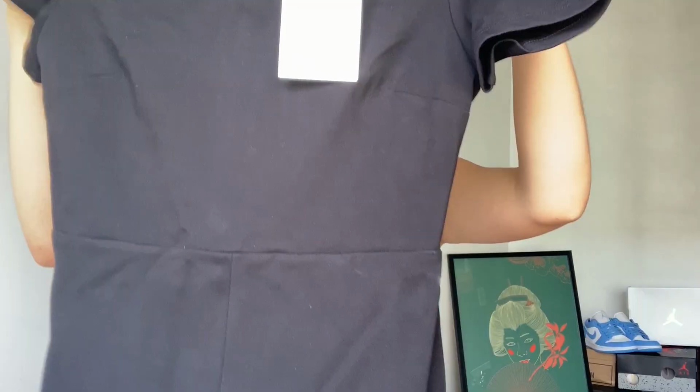Yeah, that's it. The next item that I'm going to show you guys is from Girlfriend. This is the brand. Here's what it looks like, and I got a size small. I'm usually a small, but when I buy dresses, I usually buy a medium because I want it to be a little longer. The zipper is on the back. There you go. It goes all the way, so it's a really tight fitting kind of romper.